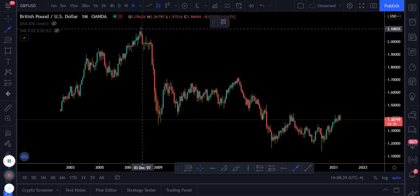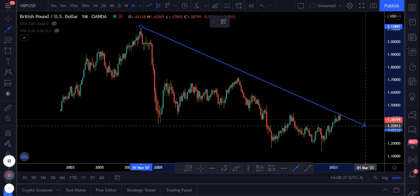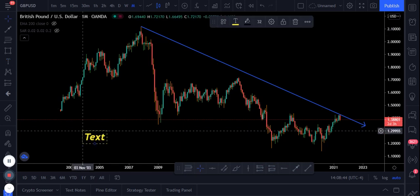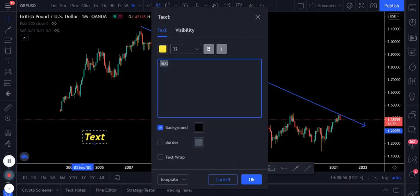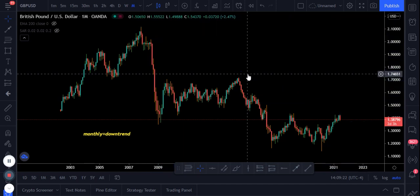All right, so you can see on the monthly chart, we're in a strong downtrend. I should keep a mental note of that. Matter of fact, I'm going to write it right here. Alright, so the monthly, we got a downtrend. Get rid of that. Jump down to the weekly.